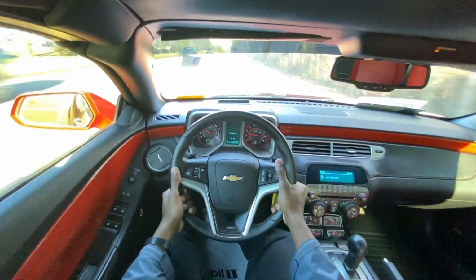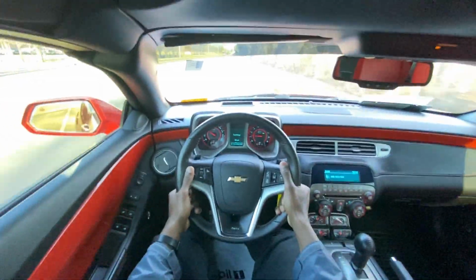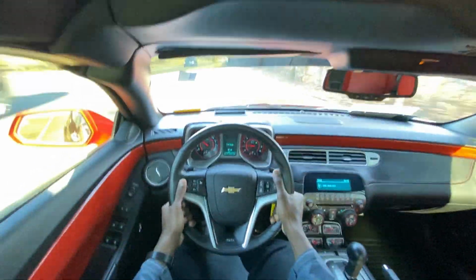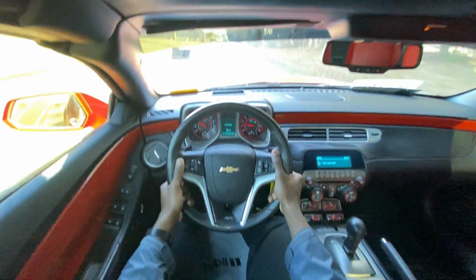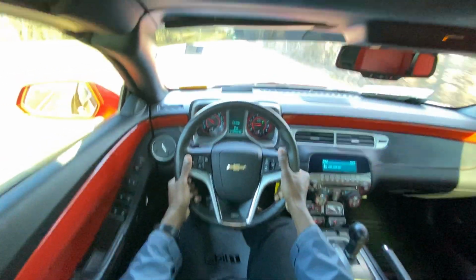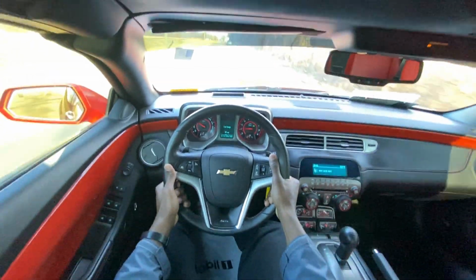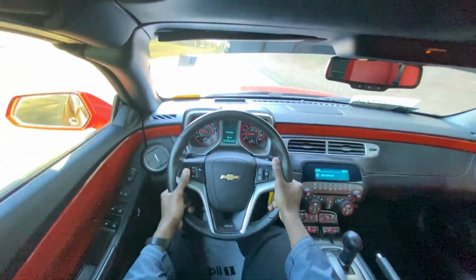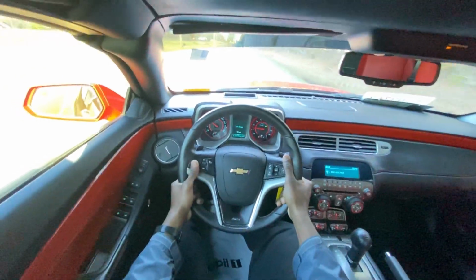But it still puts a smile on my face driving one of these, knowing how old it is. Because I think 20 years down the road, this will be considered a classic, kind of like the 70s and 80s Camaros are, especially the late 60s models. I think the Camaro is supposed to be going away for 24 model year, so I just feel like down the road, especially if you have one in pristine condition, these will hold their value quite a bit, or maybe even appreciate if you buy it right.